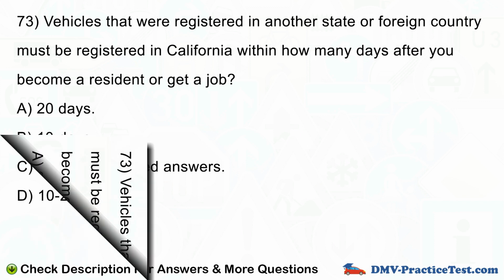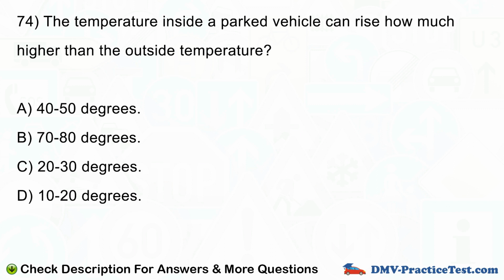Question number 74. The temperature inside a parked vehicle can rise how much higher than the outside temperature? A. 40 to 50 degrees. B. 70 to 80 degrees. C. 20 to 30 degrees. D. 10 to 20 degrees.